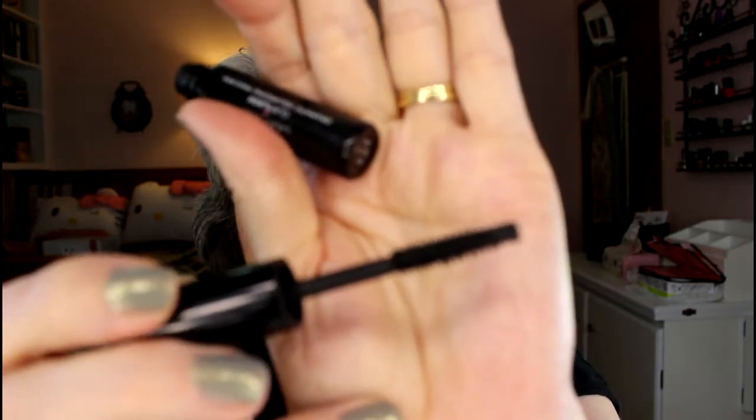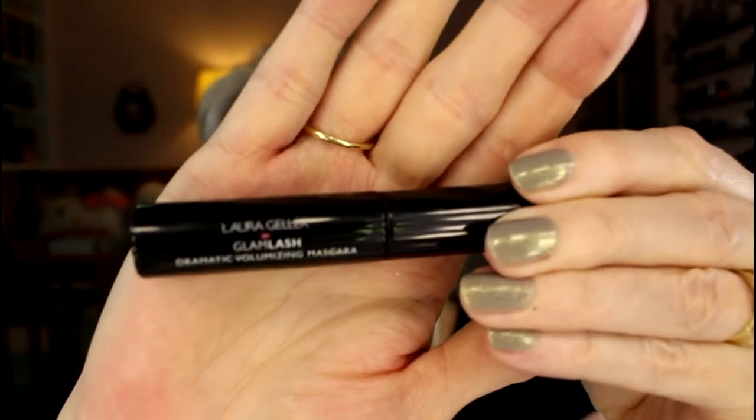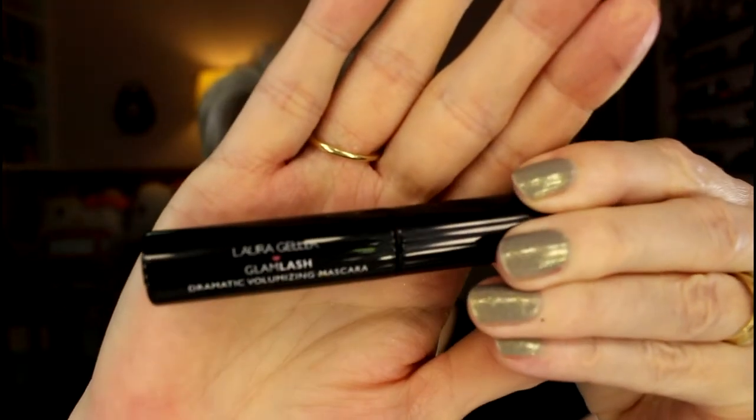Then there was this Laura Geller, and this went bad pretty fast. I think it might, let's see. Well, it doesn't really smell bad. I like the wand on this. Again, it's one of those nice narrow little wands, with a wider area and a thinner area, so it was really easy to put on, and I really liked it. I have to recheck to see if Laura Geller is still cruelty free, because they were just acquired by another company, and I would have to recheck this to make sure they still are. But if they are, then I would certainly be purchasing this.